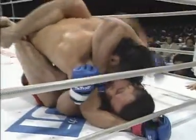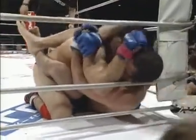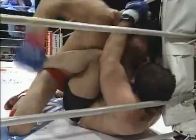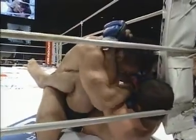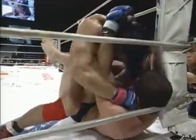Turns into Gracie, into his guard now. And again, you'll find him in that position where he had his most success in the opening round, propping his head up along the corner. And now he's able to rain in some right hands. Landing some good punches here. He needs to get his head free so he can really put some leverage into those punches.